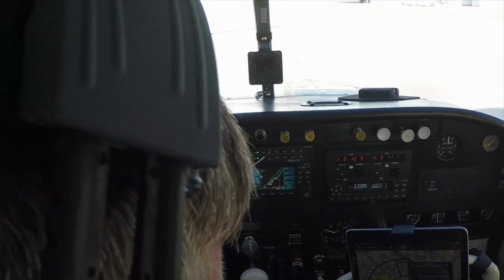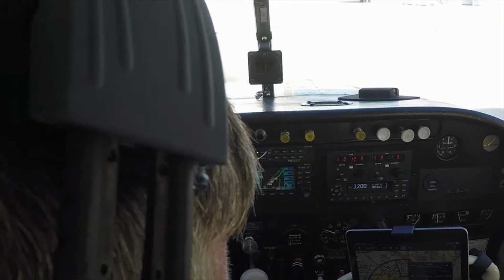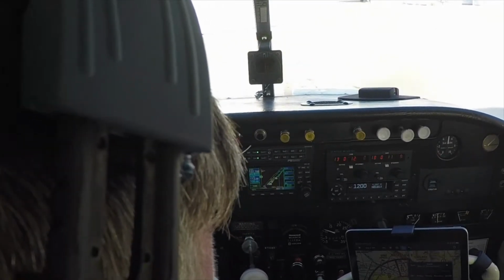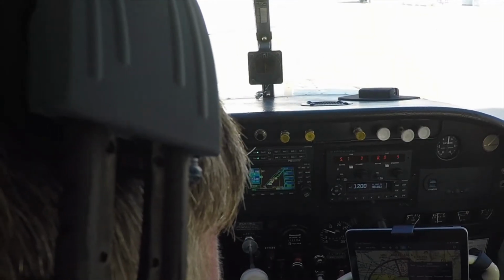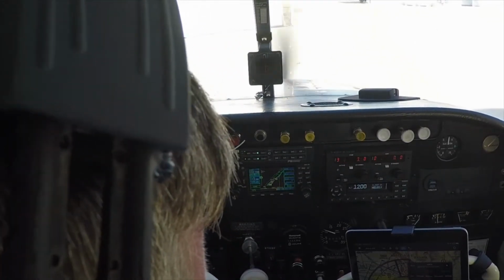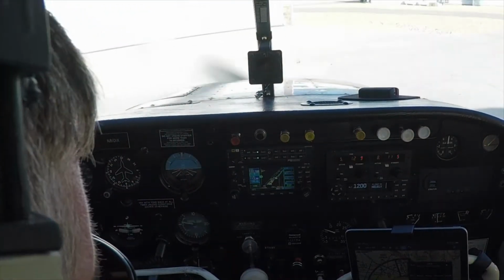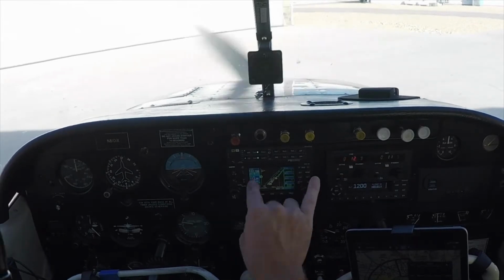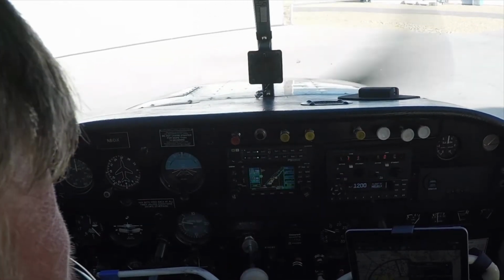When I get to Boise, tower is going to be 118.1, and ground is 121.7. Tower is 118.1. So I want to put each of those up here as soon as I'm done with things.